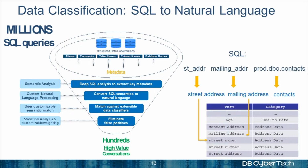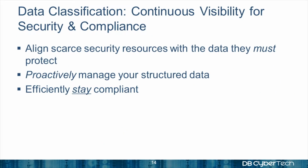This happens automatically, over and over again, many thousands of times per second, spread over tens of thousands of discrete conversations, meticulously recorded for review and investigation. Next slide, please. This is what we mean by continuous. We leverage the very technologies that make structured data environments complex in order to make them comprehensible and manageable.